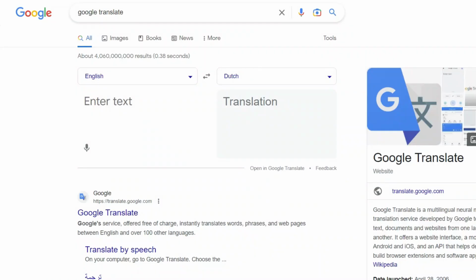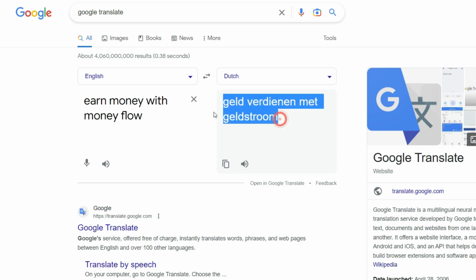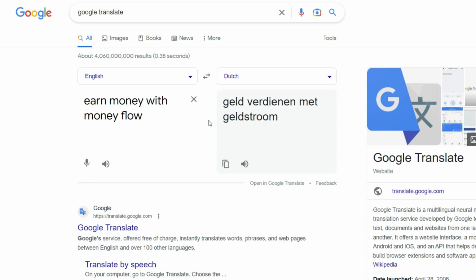Translate. All you have to do is type whatever you want into this box, and it is going to be translated into whatever language you select. I'm translating into the Dutch language over here, as you can see. If I type a sentence here in English, let's type earn money with MoneyFlow for example, it will automatically be translated into Dutch.